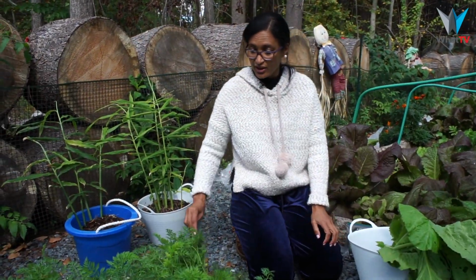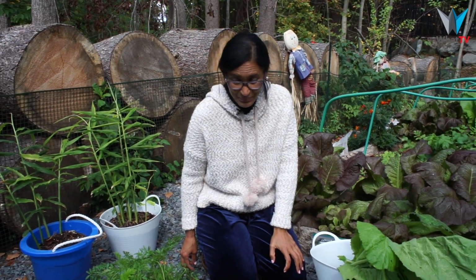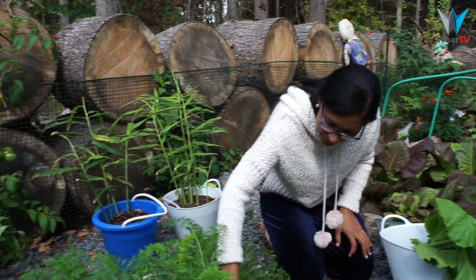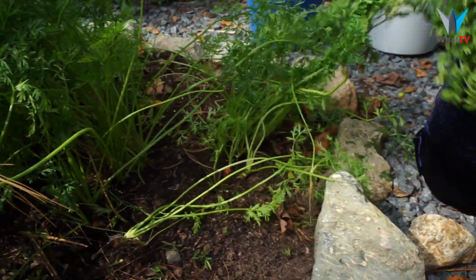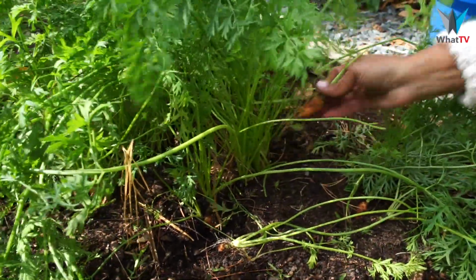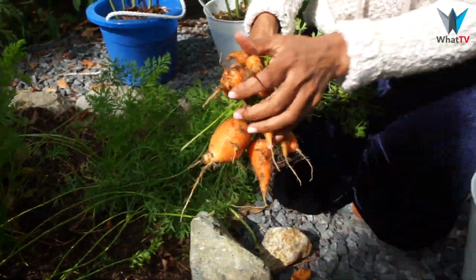Okay, here what have we got? We've got carrots, and I already harvested probably two batches of carrots, and there is still more. And let's see what we've got here. I had to harvest them a little bit early because there are a lot of animals, squirrels, and they all come to enjoy my harvest. So that's why they're quite little, but they're sweet.